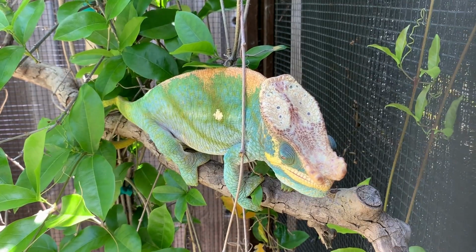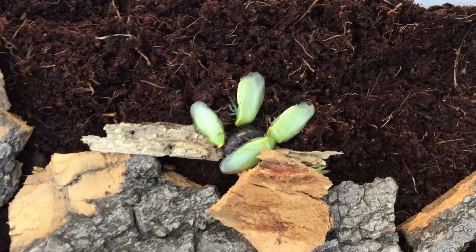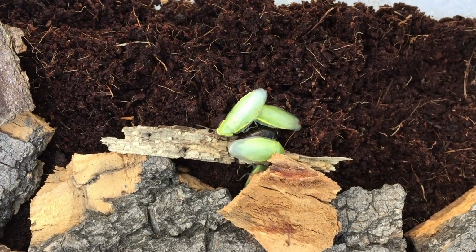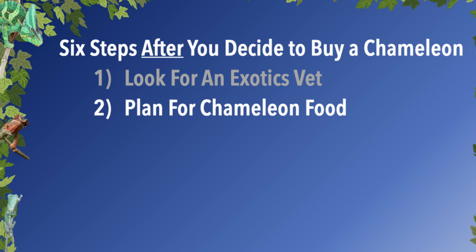I personally have had a colony of green banana roaches for years, and I feed them off to my chameleons about 1 roach a year. I think I have to call them pets at this point. But establish where you're going to be getting your food. Is it going to be at the pet store? Is it going to be a mail service? It doesn't matter what it is, as long as you have a plan and you know where you're going to be able to find food, considering wherever you are geographically.